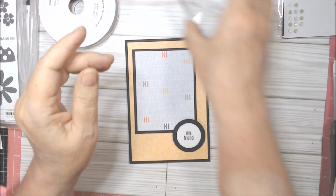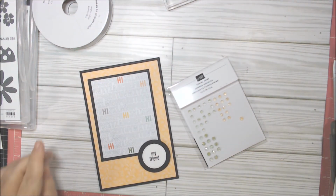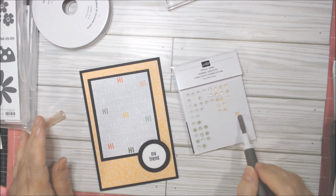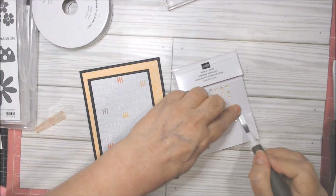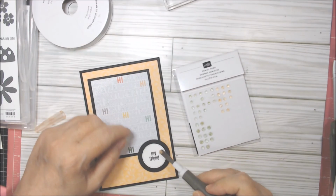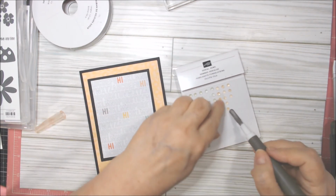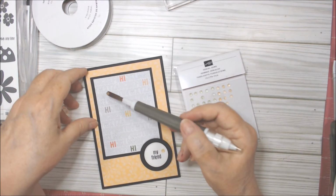And then we're going to use those same gems that are retired. But if you don't have those, you can just use your basic rhinestones. And I think we do have pale papaya in the alcohol markers, so you could just color them. Or you could use mint macaron. That color is in here too. But I'm going to put a couple pale papaya ones because that's the color of the background.